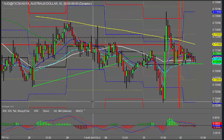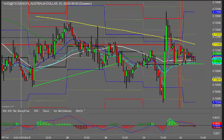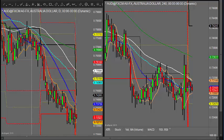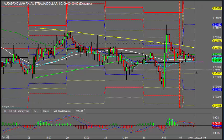Direction slightly down, if anything, from the 4 hourlies, and the more recent lows we've actually taken out, put lower highs in. So the Aussie has already hit the daily pivot, and the weekly pivot, I believe, is just underneath there as well. Let's just check. Yeah, weekly pivot's been done. So more likely, if it's going to fail, or we're going to see some weakness, it could be in the Aussie. But again, watch out for these sort of moves.